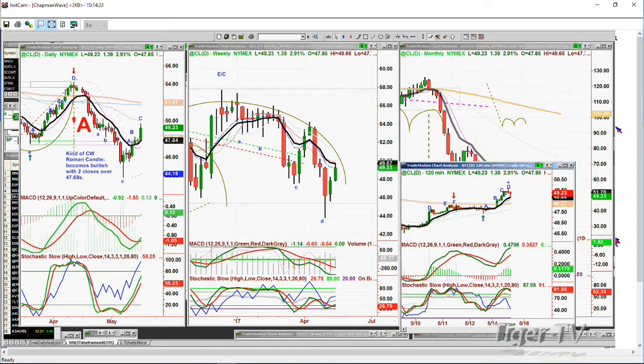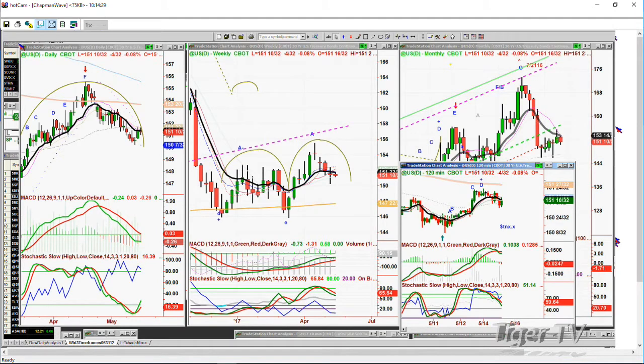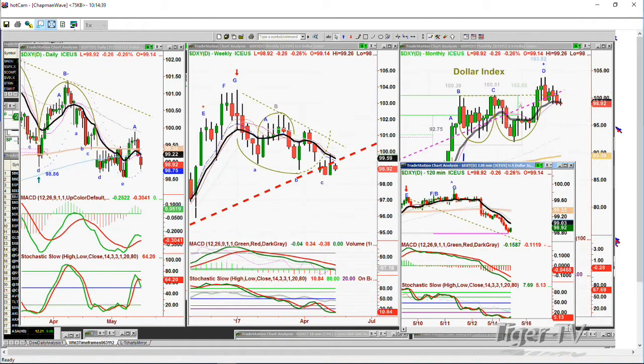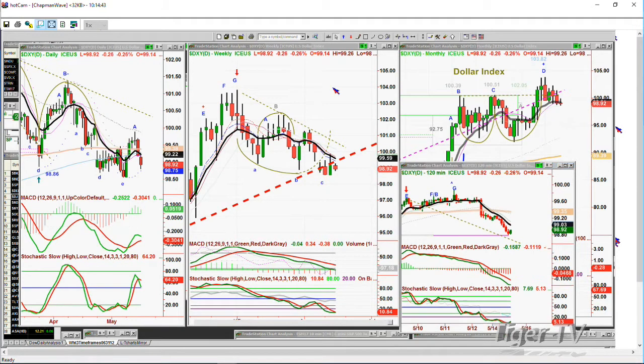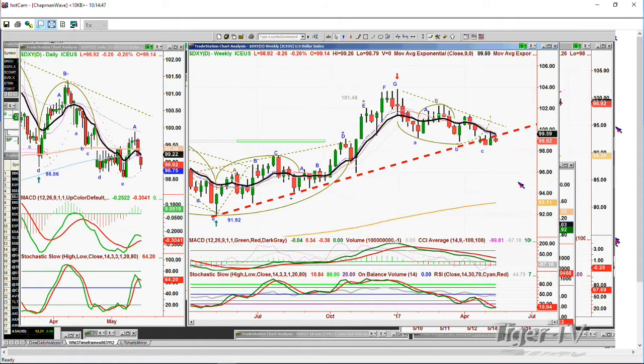Okay, so now some gold, silver, dollar, and bonds. So we want to look at bonds right now. Bonds are holding, down 4 at 151 and 10-30 seconds. I just think interest rates are stuck in a range right now. But what's really interesting is the dollar had a very sharp pullback earlier. It's trying to come back a little bit, but yes, it is under its major support level in the monthly chart, in the weekly chart.